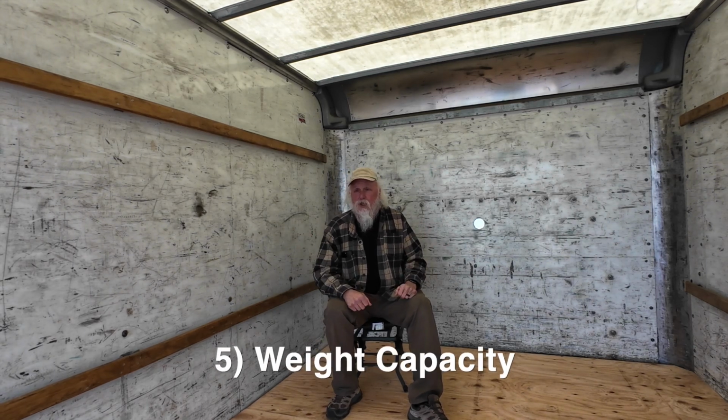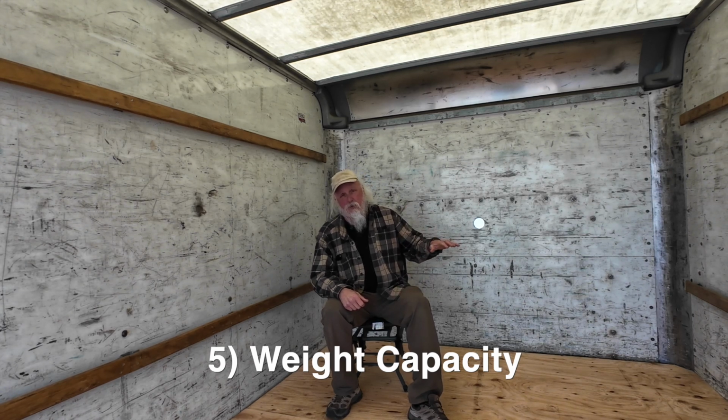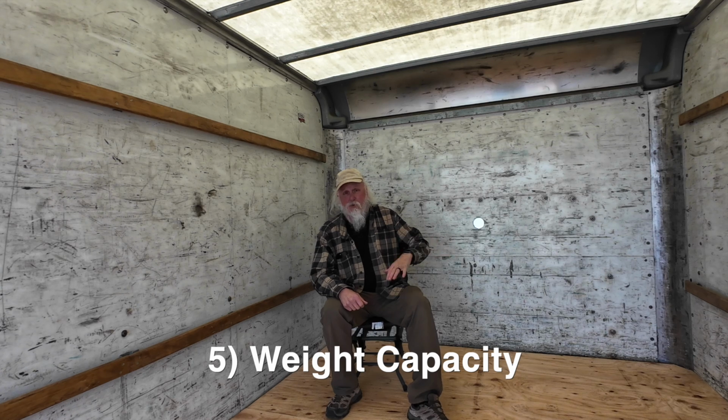Weight capacity. If you're looking at like a half-ton van, man, you are not going to put much stuff in there at all, especially by the time you get done with the build.